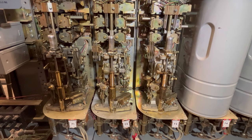I'll dial 77 and then 5. And now I'm sitting on a fifth selector in the office.